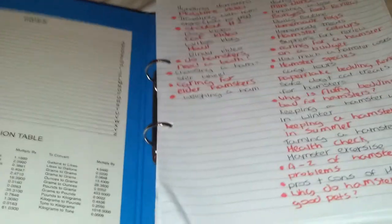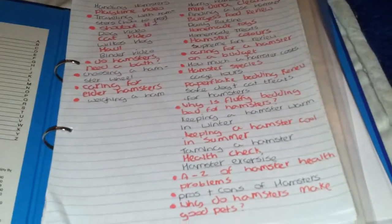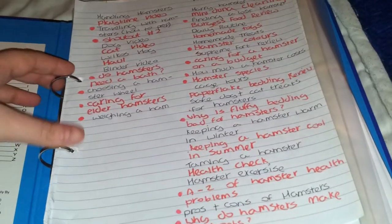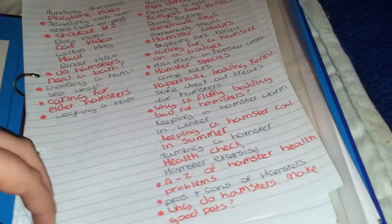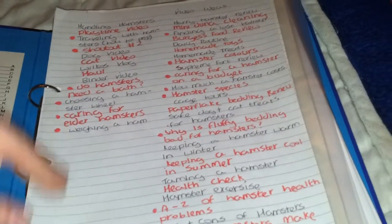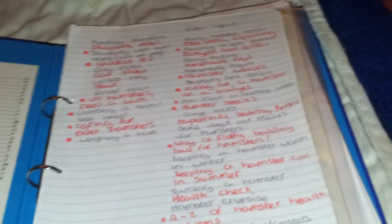My binder was £1 and my plastic wallets were £1 as well. But I've managed to print all of my information off at college, because we have a print balance there. I did have £10 print balance, but now I think I'm down to about £5. So yeah, it doesn't cost a lot at all. If you don't want to print it out, then you can always write it out, but I have really bad handwriting, so I didn't want to do that.